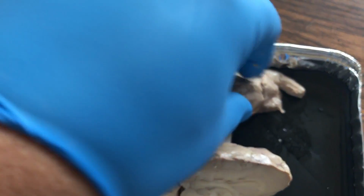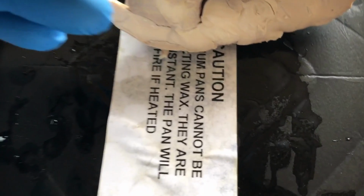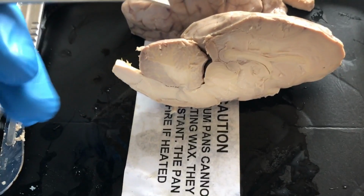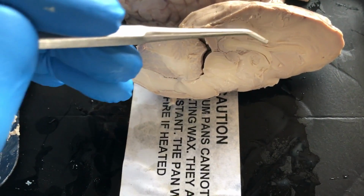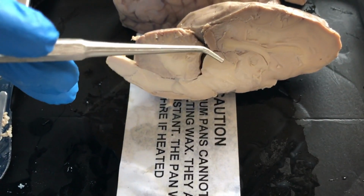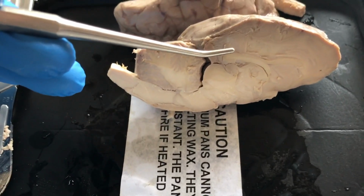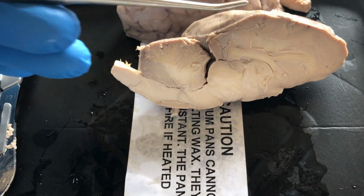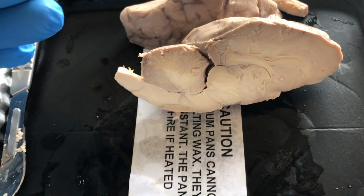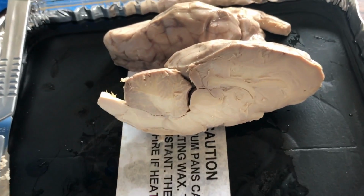So if we move over to the next part, on the actual inside of the sheep brain, we're going to look at all this here. Right in here is the cerebrum. Basically everything housed inside here is the thinking part of the brain. There are two sides, the left and the right, and both of them talk to one another.